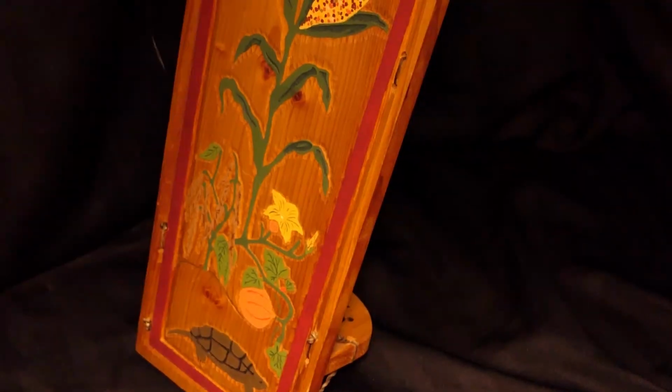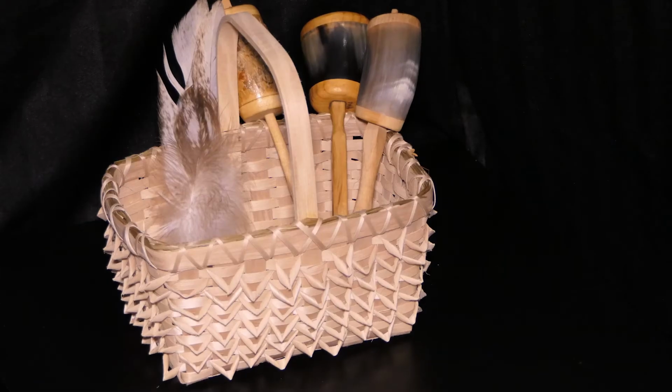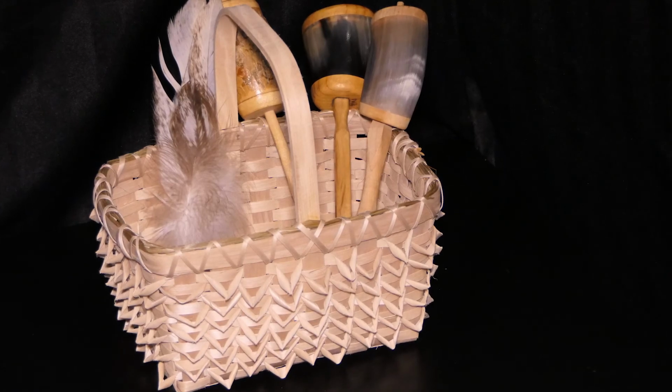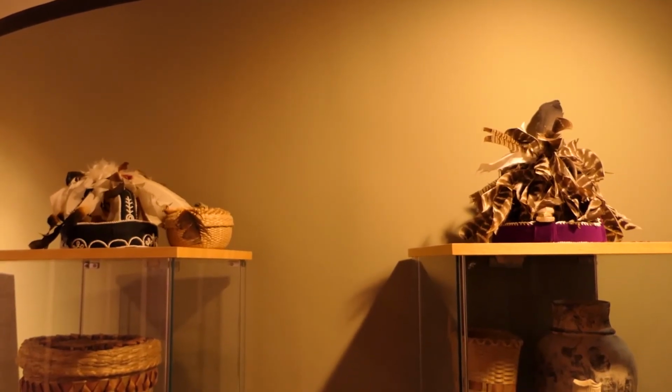There's reasons why we had cradle boards. There's methods of making clay pottery. There's methods of making baskets. Every one of them has some significant meaning for our culture. The drums have a whole story, and so do the rattles.